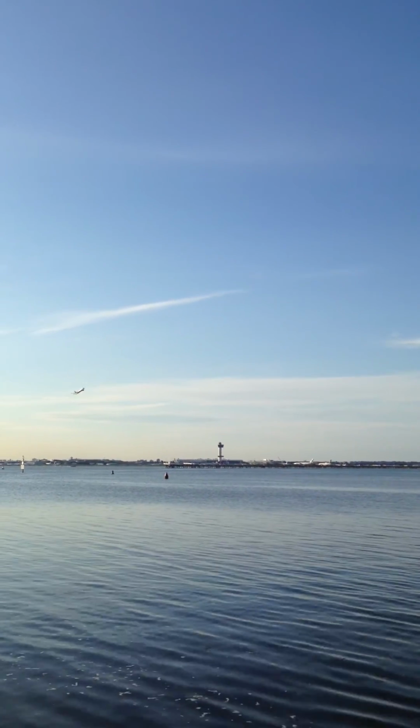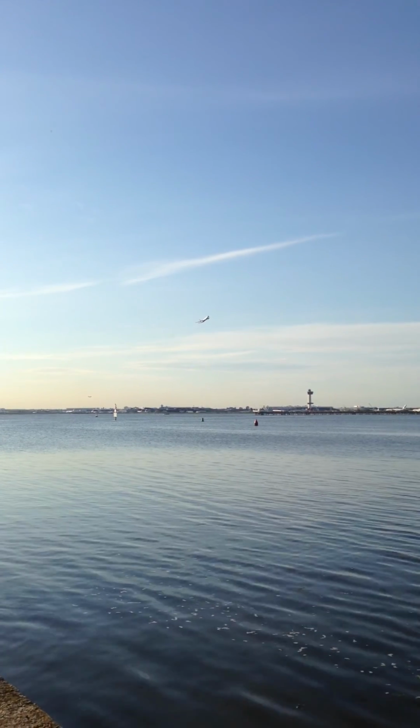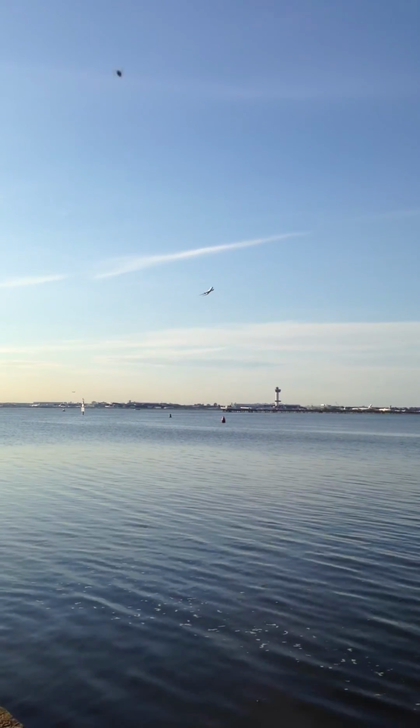He's gonna go right over us, it looks like. 17 heavy, right turn heading 185, contact departure. 185, departure, 17 heavy.